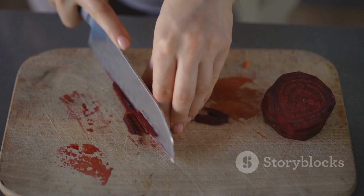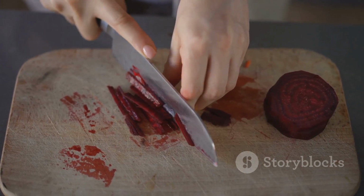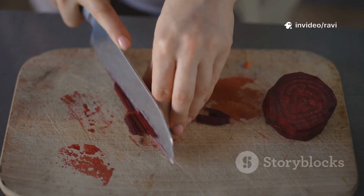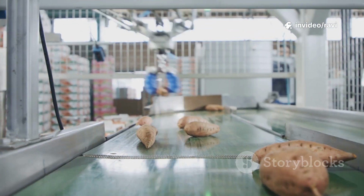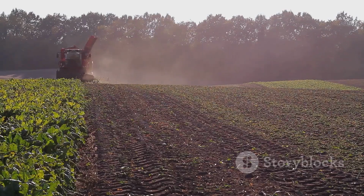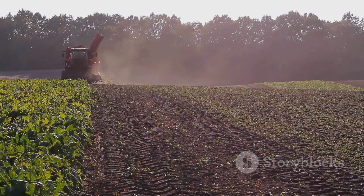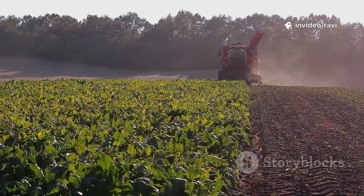The air fills with a sweet, earthy smell as the beets are sliced open, releasing the first hint of the treasure they hold within. The freshly cut cassettes are now soft and pliable, a pale, greyish-white color, and they continue their journey on another conveyor belt, moving steadily towards the next and perhaps most important stage of the process, the extraction of their sweet juice.